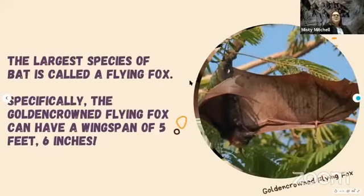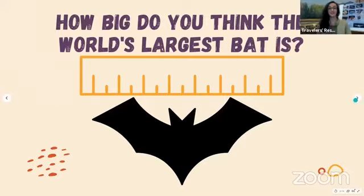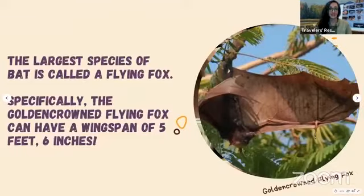I'm thinking maybe big as an eagle. Big as an eagle. All right, that's a really good guess. And it is actually as big as some eagles. So if we want to go ahead over to the next slide there, the biggest species of bat is called the giant golden-crowned flying fox, and their wingspan can be 5 feet 6 inches, which is pretty large.